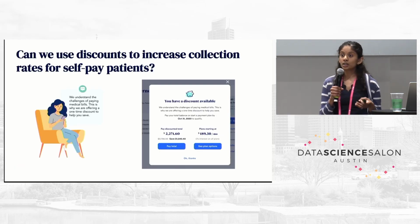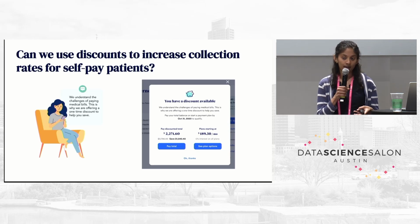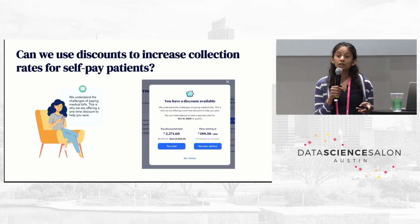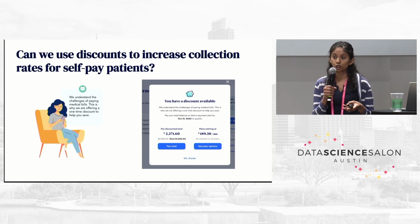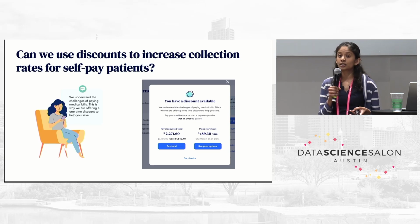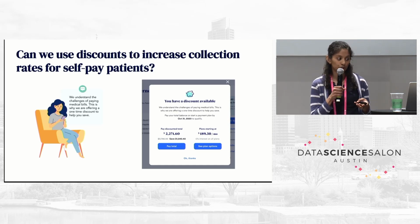So essentially, the main idea here is discounts, reducing the amount of a person's bill to help encourage that person to pay. So the question that we're trying to answer is, can we use discounts to increase collection rates for self-pay patients? And self-pay patients are those without insurance, so they're the population that's eligible for discounts. And as you can imagine, these patients have a very hard time affording their bills. So if we can give them a discount to help them out, that would be super impactful to our mission.